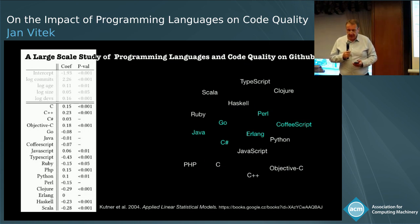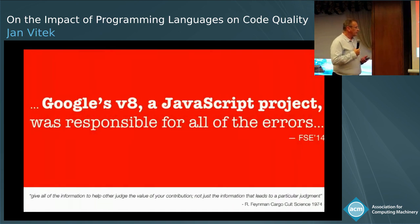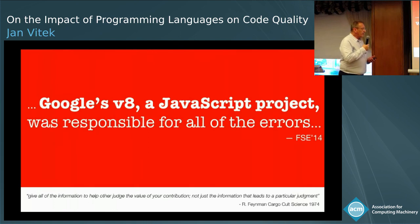All right. So they did this. We read the paper, and you know, the paper was fine. It's got good reviews and all. But there was one small sentence buried in the middle that kept bugging me. And this was the sentence. In the middle of the paper, they had this sentence that said, Google's V8, a JavaScript project, was responsible for all the errors, blah, blah, blah. Yeah, right. What?